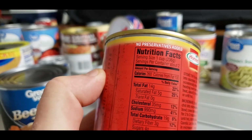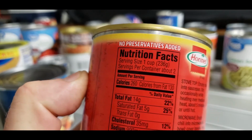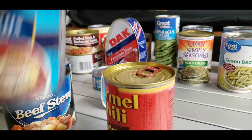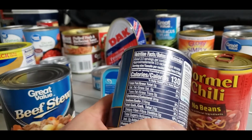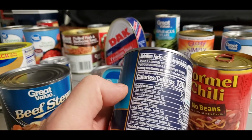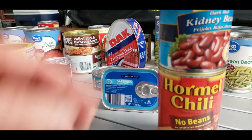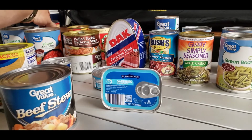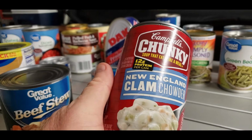260. So if you took a can of these, that's 260 calories. Serving size is 1 cup. There's 2 servings in here. You took some of your beans here, just because this one has no beans in it, and there's 130 calories in here, and there's 3.5 servings in here. And you mix these together, wow, you got a pretty good meal going here. It's going to replace those calories.